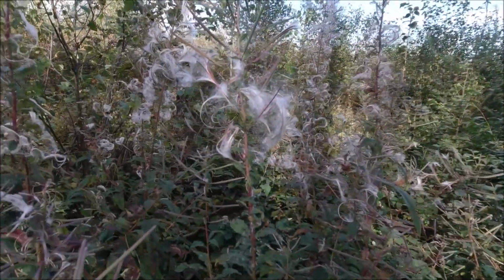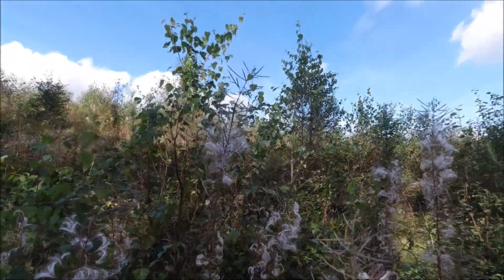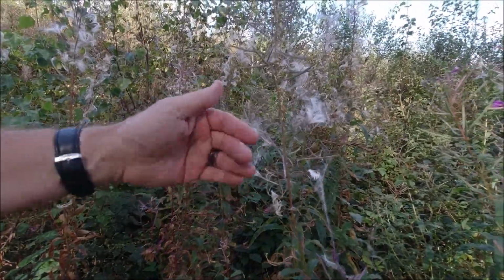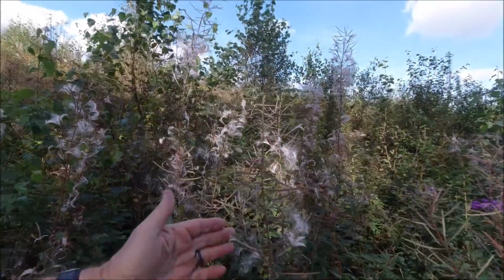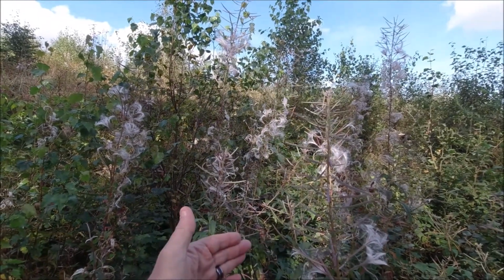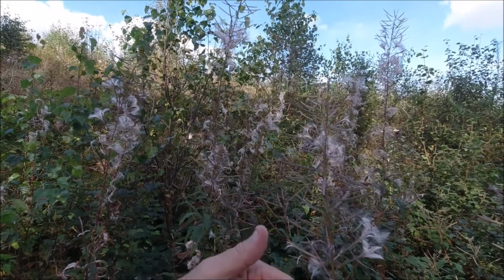It's all gone to seed. Rosebay willowherb. Now if I had my way, a bit of slow-mo here.